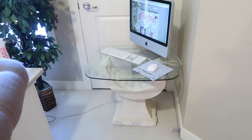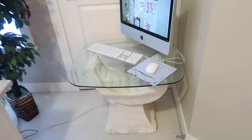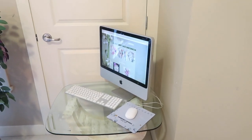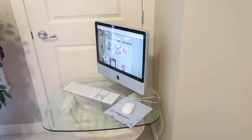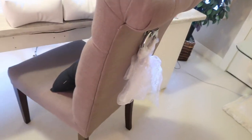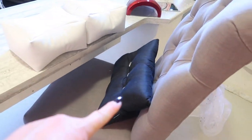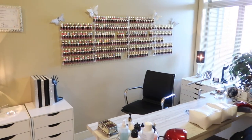And then over in this corner, I have one of my end tables that won't fit in my living room because my couch is so big. So I put it in here with my computer and, you know, Netflix will play or music. And then a silk tree. So my chair, you guys have seen this before. I love my chair. I got it at HomeSense. Pillow, I got at Walmart. And I think that is it.